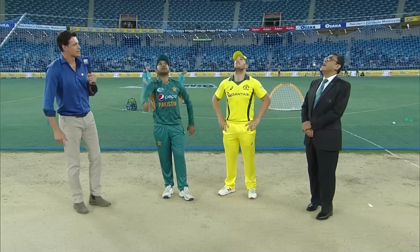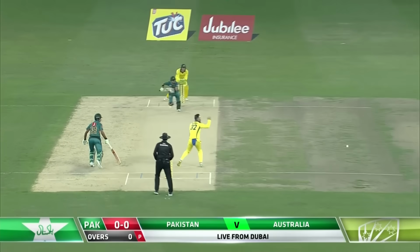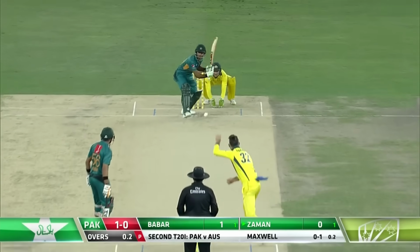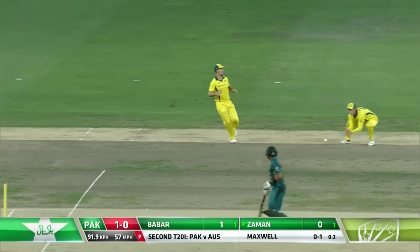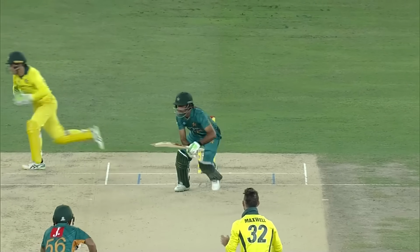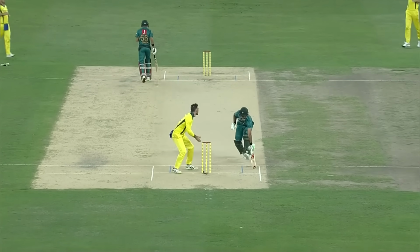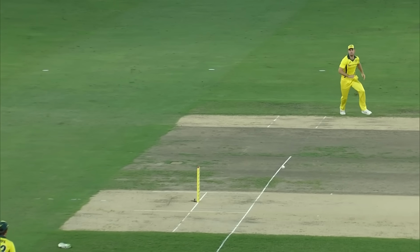There you have it. Pakistan have won the toss and they will bat first. Here we go. Immediately off the mark. If he hits a stump, he'll be out. He misses. Both of them were standing in the middle. The wicketkeeper had ample time to aim and just take an extra second maybe to hit the stumps, and misses it completely.